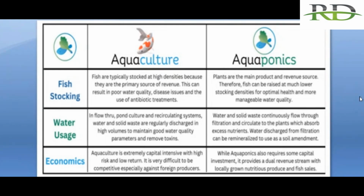Second is the water usage. See, in the case of aquaculture, where there is only fish, there is very heavy circulation of water, because in the aquaculture system, if you have a high density of fish, that means they need a high amount of feed. If you give a high amount of feed, then the water will be contaminated, or you can say more waste will be generated inside the aquaculture system. But in the case of aquaponics, because the fish density is very low, and we also have the plants that will utilize the waste from the water.